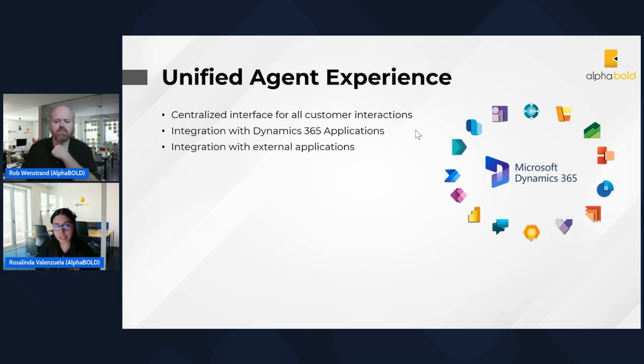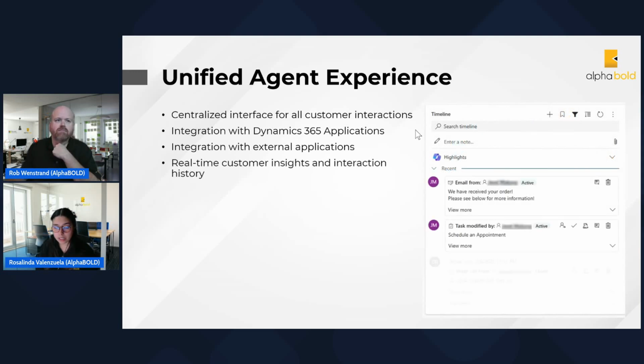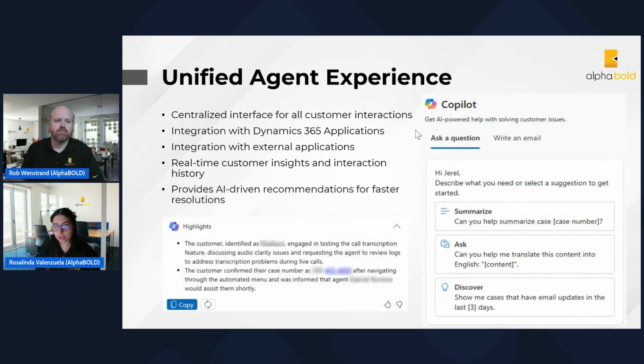Now, it provides real-time customer insights and interaction history like case comments, emails, phone calls. These are all available to the agent to help provide a more personalized service to your clients. And now we have AI-driven recommendations to further support agents by suggesting responses and solutions in real time.